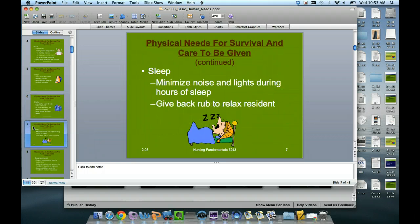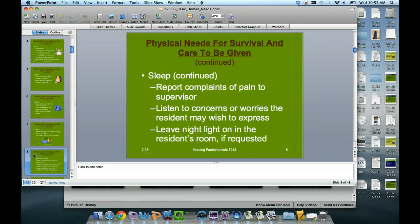Another thing that we all need is sleep. In order to enhance sleep, we need to make sure we minimize noise and use of lights during hours of sleep. If someone can't sleep, a lot of times if you give them just a gentle back rub, that will help them aid in sleep. Patients who have pain are not going to want to sleep. They're going to be uncomfortable. Make sure that this is reported.